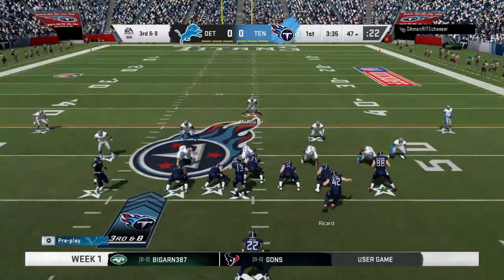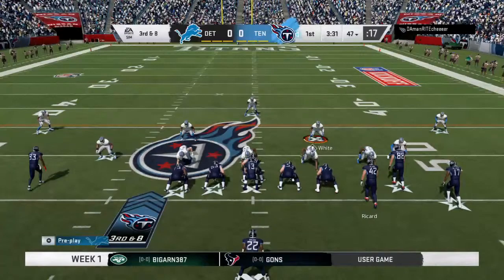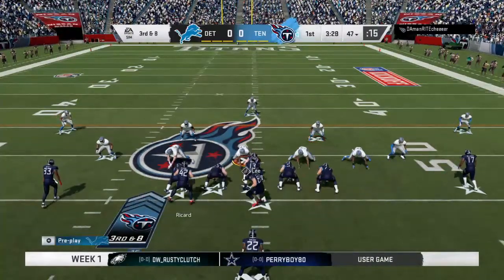X3, 218, chop it. Check. Fresno. Check the hot read. Check 43.